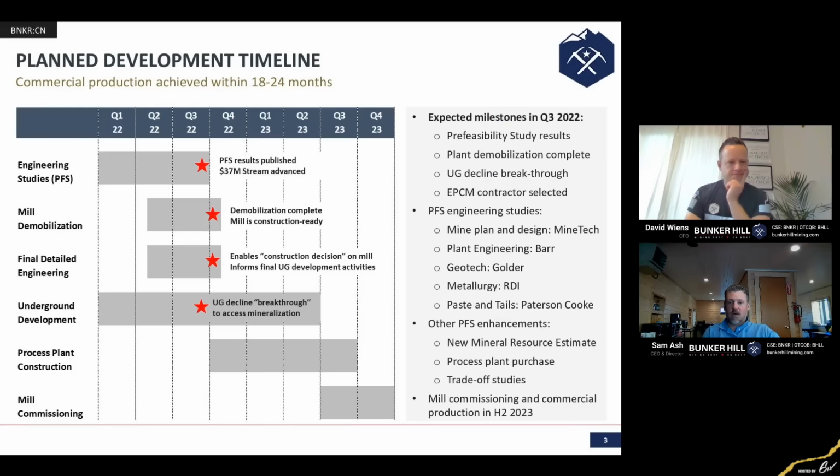And then just to reiterate what the larger project timeline is looking like, the mill demobilization is on track to finish on time, on budget. Detailed engineering is continuing to advance, going very well. Underground development, we spoke about. The process plant construction will be pivoting from demobilization efforts towards early construction activity. And we're still very much on track for mill commissioning and production in Q3, Q4 of next year.